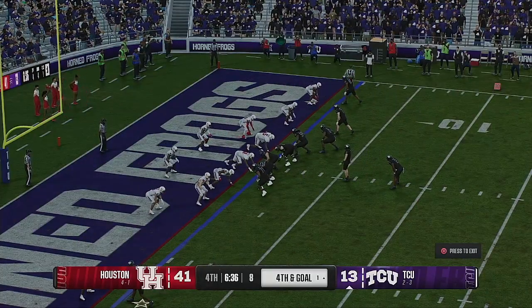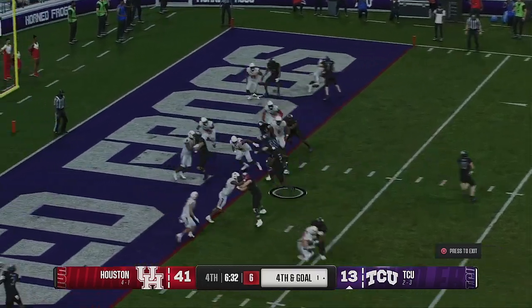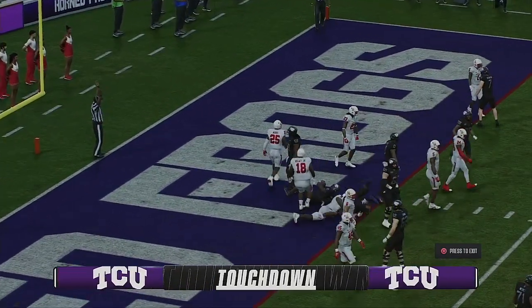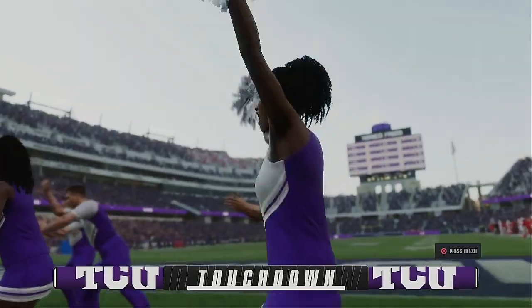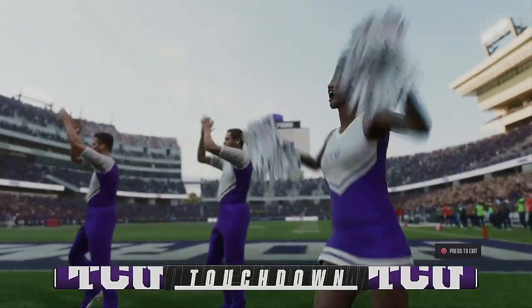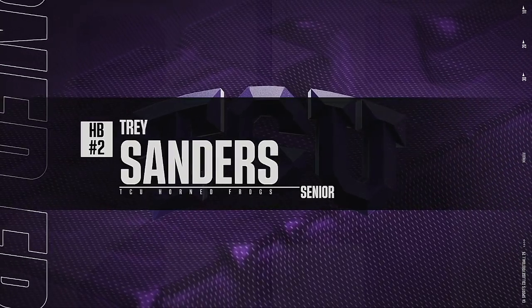A field goal is not top of the list of most helpful things at this juncture, so they'll go for it on fourth down. And he takes it in for the score. Touchdown, Horned Frogs! Yeah, and listen, that is awesome to see the guys continue to fight, continue to keep competing, because this game is over.